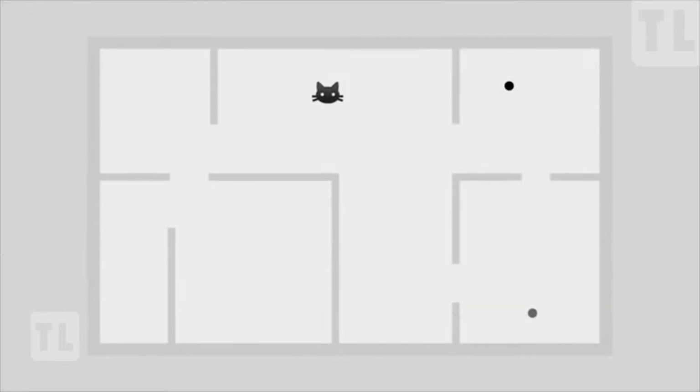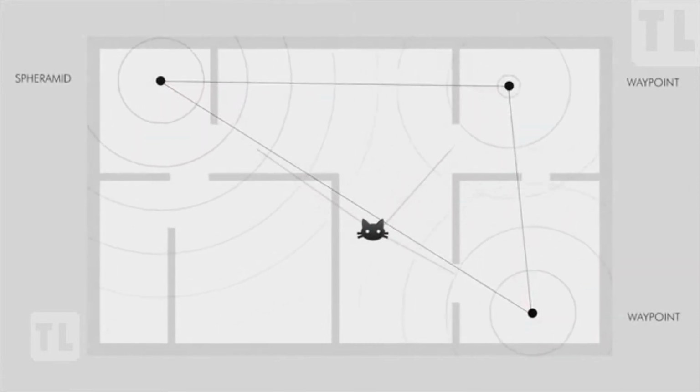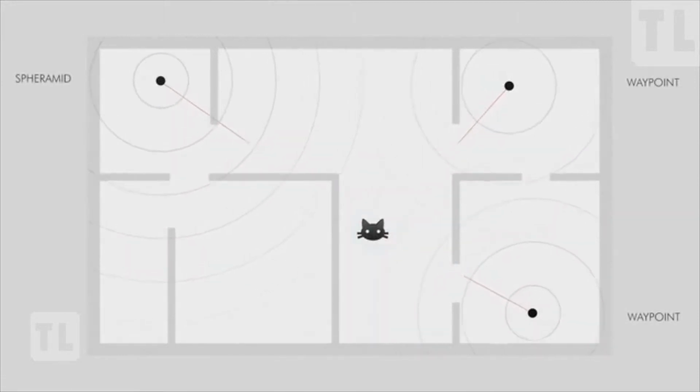Radio signals from the devices around your home are measured by Spheroid gateways and associated BLE waypoints to construct a 3D map of the environment. Taking the signal strength from these measurements, the NinjaSphere can then map the location of any roaming BLE signal within the space. We're really excited by the possibilities this technology opens up.